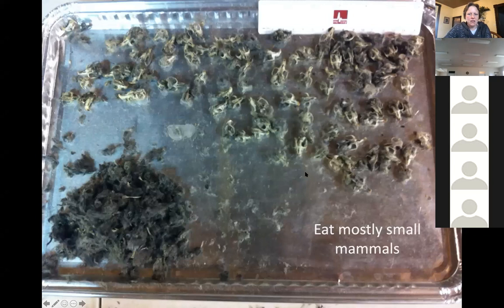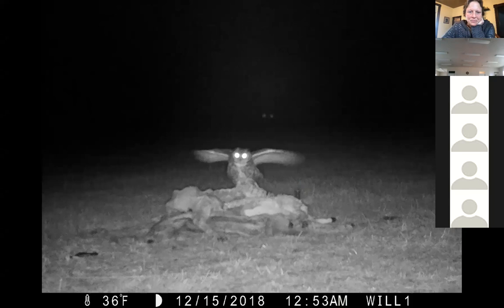Like I said, they eat mostly small mammals. One way to study them is by dissecting their pellets. And these were pellets from a long-eared owl. And you can see these are mostly vole skulls. We have a couple different vole species here, probably some mice too. And I have another study on scavengers. It's interesting, great horned owls come to carcasses and dead stuff quite often. So they can scavenge in addition to hunting.